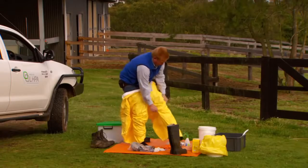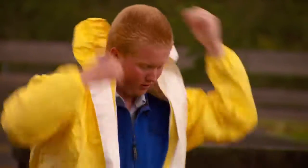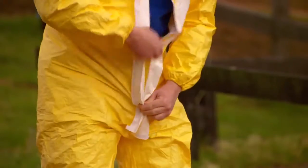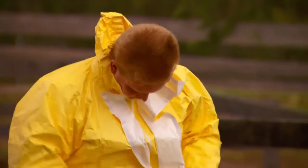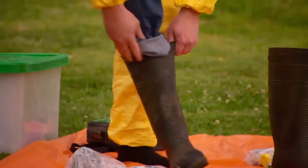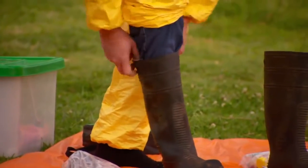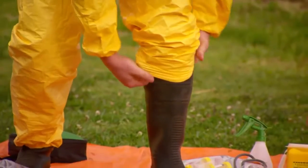Put on impervious overalls. Do the zipper up to your chin and leave the hood off. Put on rubber boots or other appropriate footwear. The overalls should be pulled over the boots, leaving as little of the boots exposed as possible.